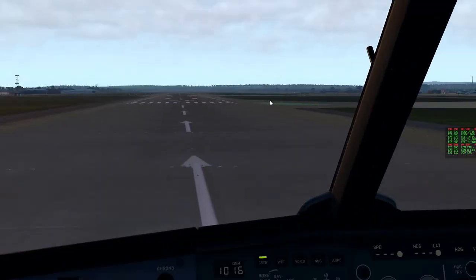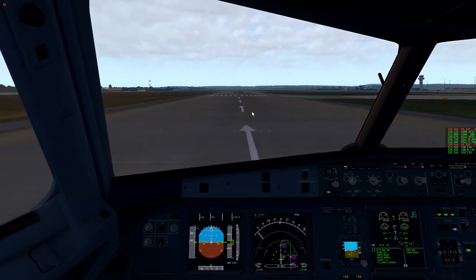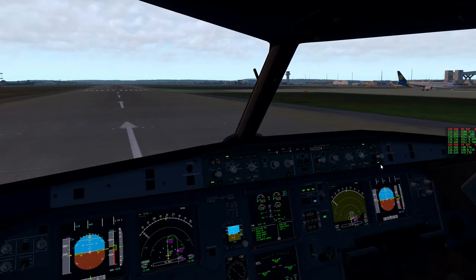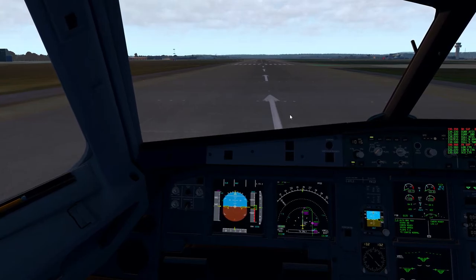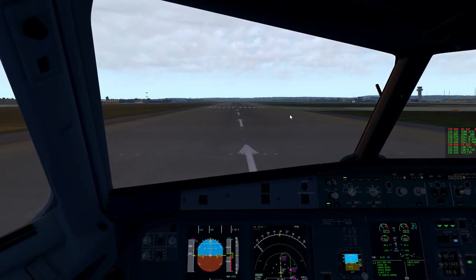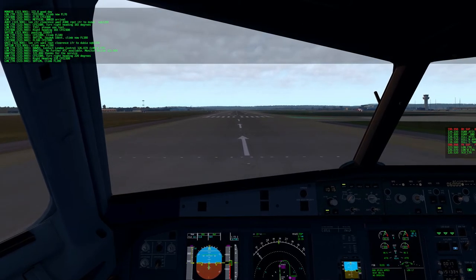EZ154 Alpha, the surface wind in Gatwick is 210 degrees at 4, runway 26 left, clear takeoff. Clear for takeoff, 26 left, EZ154 Alpha. Alright, let's go. Landing lights coming on. Skyway 6 November India, contact Scottish 135.525, good afternoon. Contact Scottish, good afternoon, Skyway 6 November India. Selects SRS runway, autothrust blue.